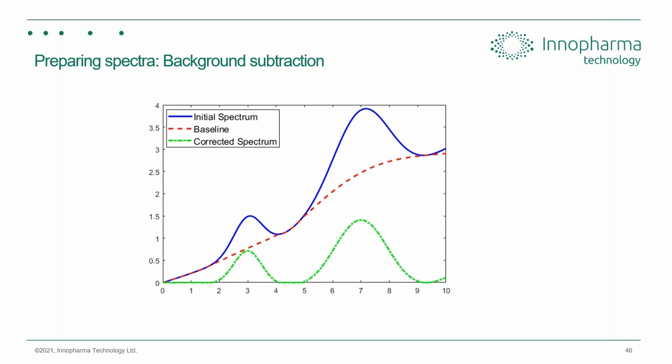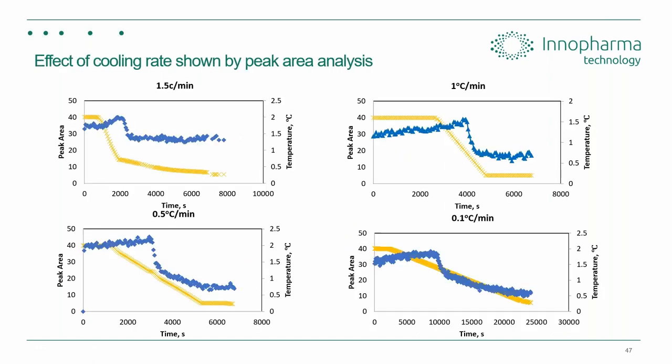Fourier transform is one of those transformations that's used to make noise reduction in particular easier. But in every case, it's a matter of subtracting the background spectrum from our signal to get the corrected spectrum. So this is a way of preparing our spectra. There are other steps that we can take to prepare our spectra.